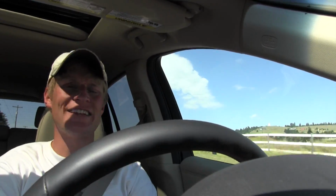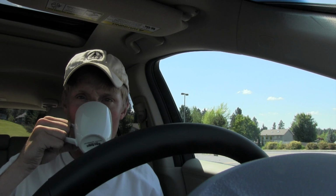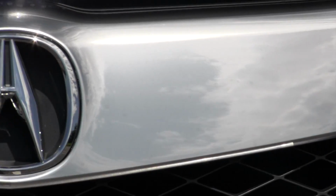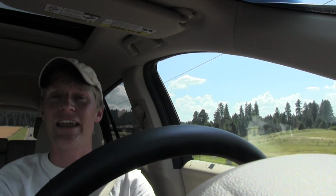Acura completely redesigned the RDX for 2013, and it hasn't changed for 2014, except you can get a new color, Kona Coffee Brown. Let's start with the exterior. The lines are bold and edgy, but not too overstated, and that grille that has become somewhat of a signature for Acura, I think looks more appropriate on this car than any other.